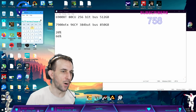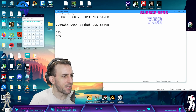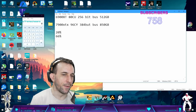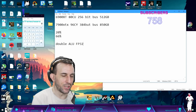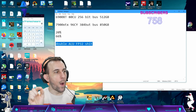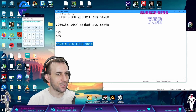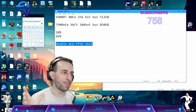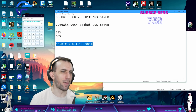And then here's the part that doesn't make any sense. You would look at that and be like, yeah, seems like 30% faster, right? Then this is the part that I think is broken, though. It's that double ALU FP32 shit. Because when Nvidia went from Turing to Ampere and did this, they got like a 10 to 15% IPC increase in 4K and 1440p, I want to say, right?